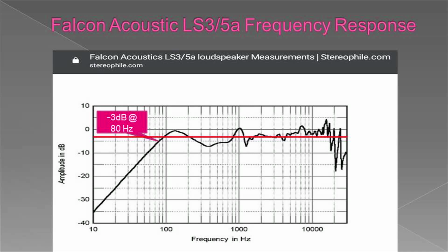Those who own an original or one of the many copycat versions can attest to their mid-range magic. However, its 5-inch midwoofer driver cannot reproduce frequencies much below 100 Hz. From this chart, the speaker's sound level starts to decline at around 120 Hz and reaches its half power or minus 3 dB point at around 80 Hz. By 60 Hz, the sound level is quite diminished.